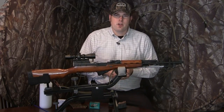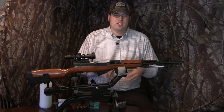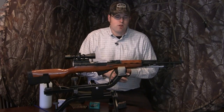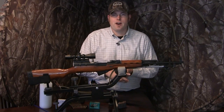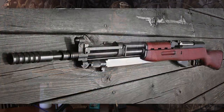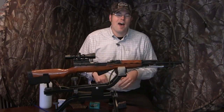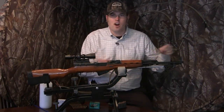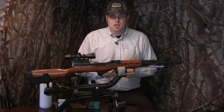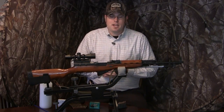Some other lesser known models you run into will be the Albanian and the Romanian SKSs, but the ones that you're going to see at gun shows and in the used gun market for the most part are going to be the Chinese, Russian, and the Yugoslavian SKSs. And with the Yugoslavians, you even have some with and without an extendable grenade launcher attachment. You can actually buy all kinds of aftermarket parts for target shooting golf balls or dummy grenades or anything like that, just by shooting blanks inside the rifle barrel and disabling the gas system. So there's all kinds of different usable things that you can do with these guns.